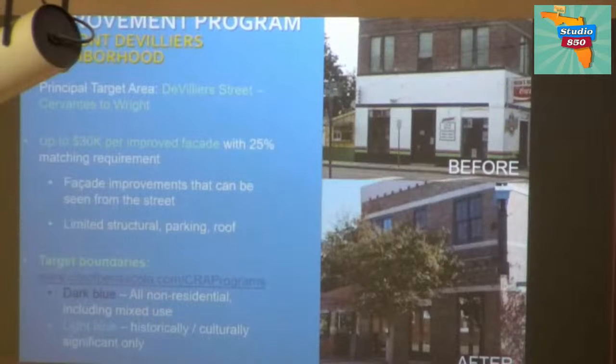Within this area, eligible property owners can receive up to $30,000 for an improved facade with a matching requirement of 25%. The principal purpose of the program is to provide facade improvements. However, the program can support some limited structural, some parking and roof improvements. So the idea here is to improve the exterior of the building as you can see it from the street.